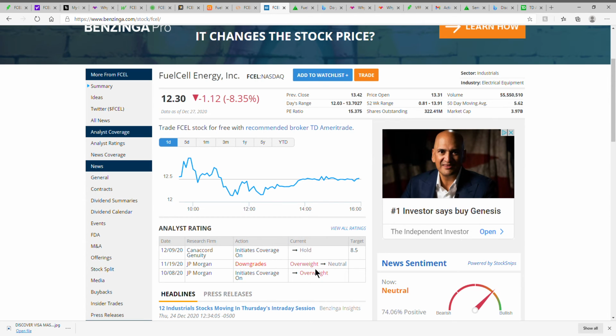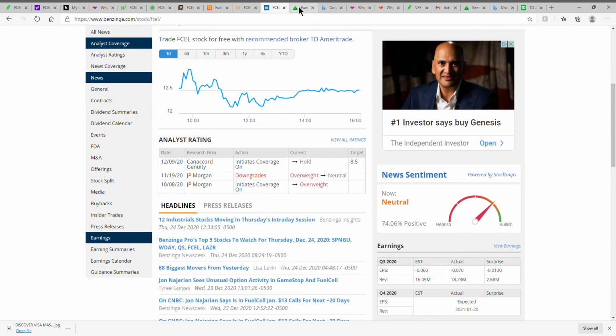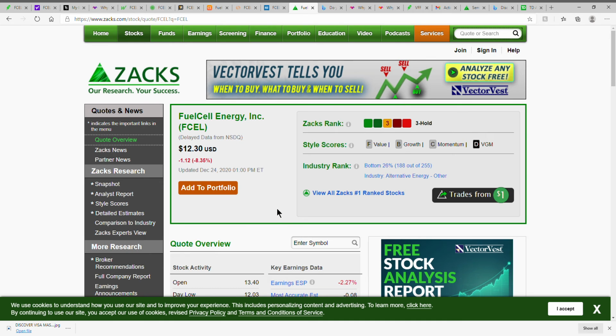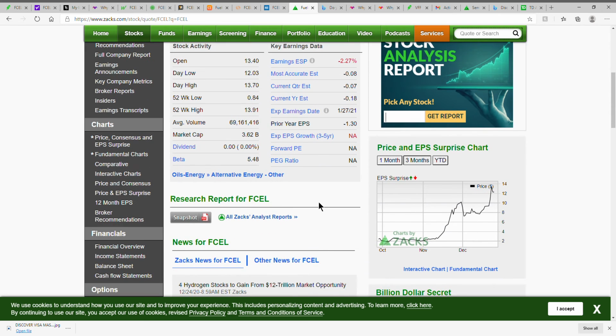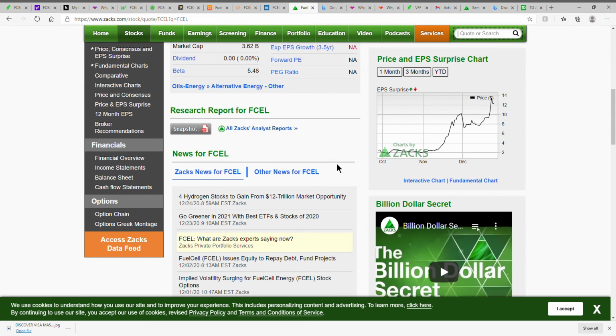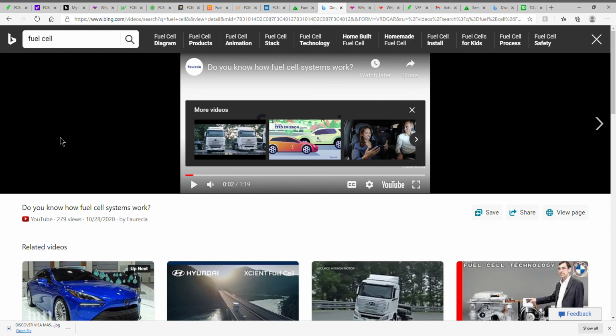Benzinga shows it's a hold. Some say it's overweight because there has been a lot of trading, some good volume on this one. This is just some articles showing a different perspective on Zacks. Different people out there like different websites, so I try to go over them all. You never know what you'll find interesting. But again, just lots of talk about the $12 trillion market opportunity. So again, lots of good information there. Just to finish it off, I'm showing a video here.